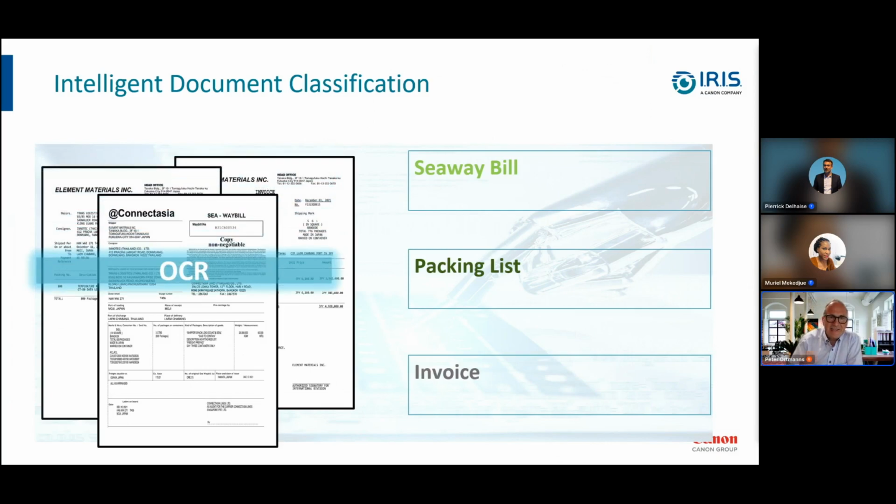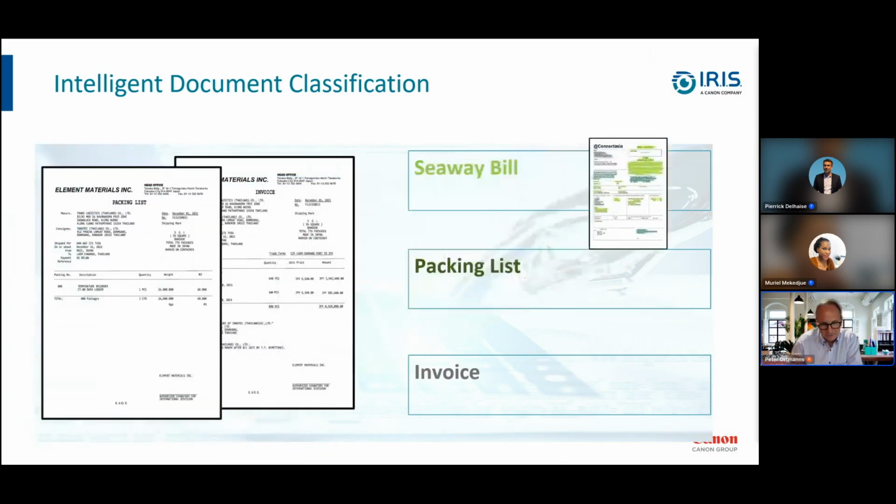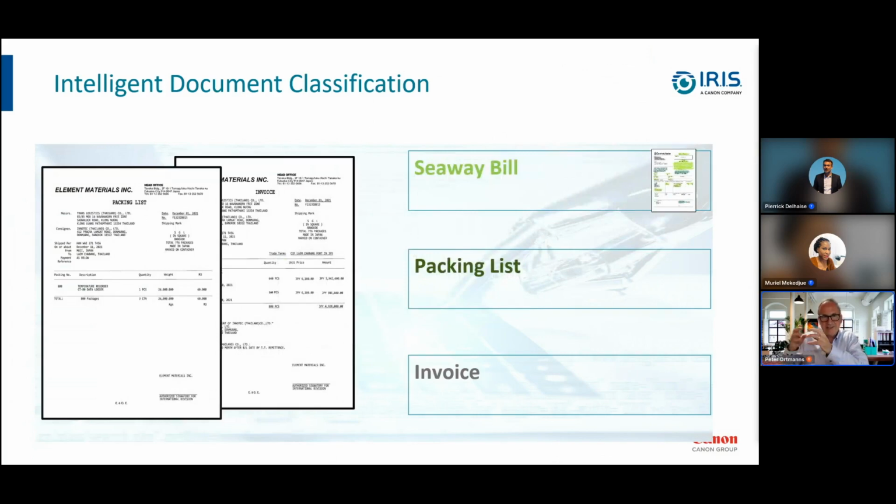Well, and secondly, the software then analyzes the textual content. So the results of the OCR engine are taken and analyzed. And here is exactly where the magic is happening. The intelligent document recognition engine, the IDR engine, classifies the document. The software identifies features of each document that define a class in particular.